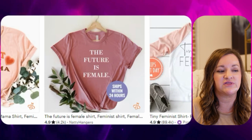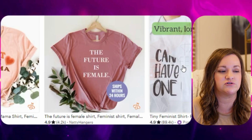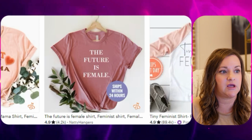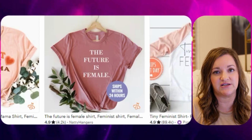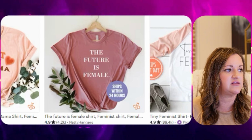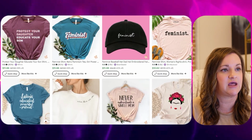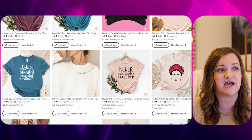I am going with this because I actually used to sell this actual quote or saying fairly well on my old print-on-demand store, so I do know that it sells well, and seeing the opportunity for the retro theme is why I wanted to go ahead and create it in that type of style.